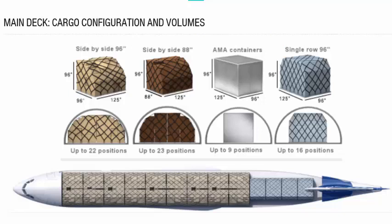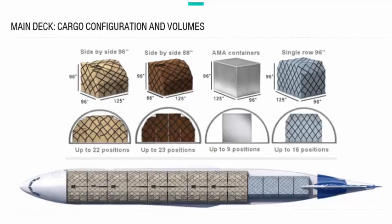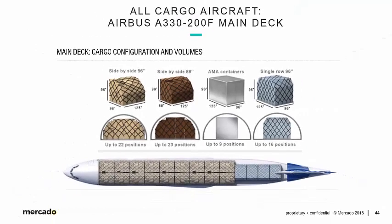And then, depending on how pallets are built up, this is in the second row we're looking at now, how many types of positions, a pallet position, as it's called, when configured in these ways, can the A330 accommodate? First, on the lower left, at 22 positions to 23, AMA containers up to 9, single row pallets up to 16. All of this matters to the airline and the freight forwarders because they want to maximize their payload, their yield, their profitability on each flight.